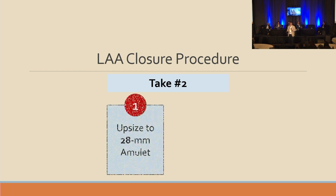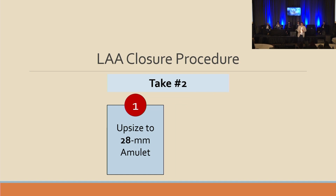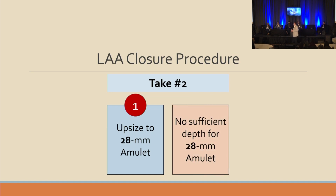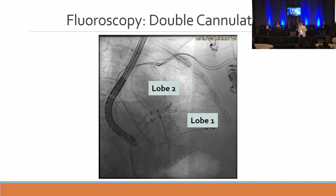So now we have 2 options. Maybe we should upsize to 28, because we said either 25 or 28, or we can do something else. And of course, when I say something else, it's going to be something else. Because we said, what's the point in using 28? It requires the same 12 millimeter depth. If anything, the shoulder will be even bigger, so we have to do something else. Okay, so let's see how we did this.